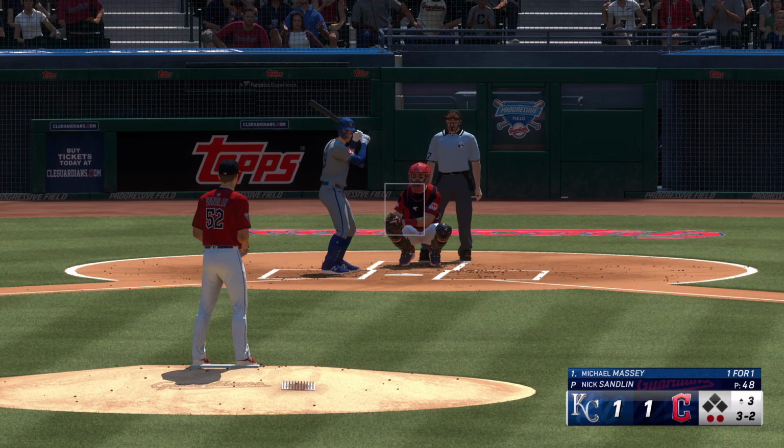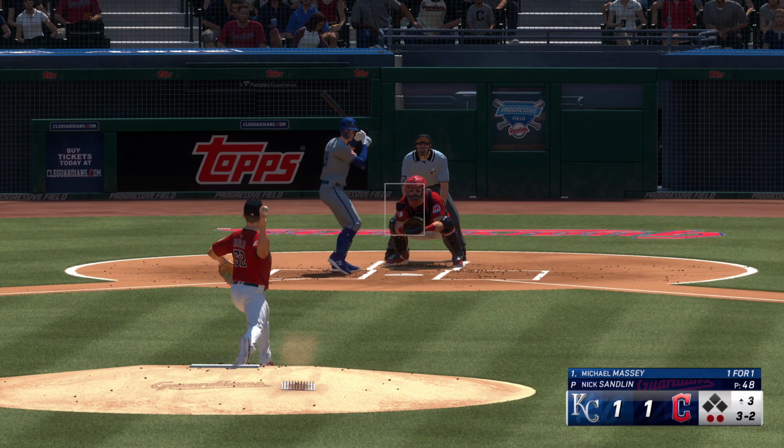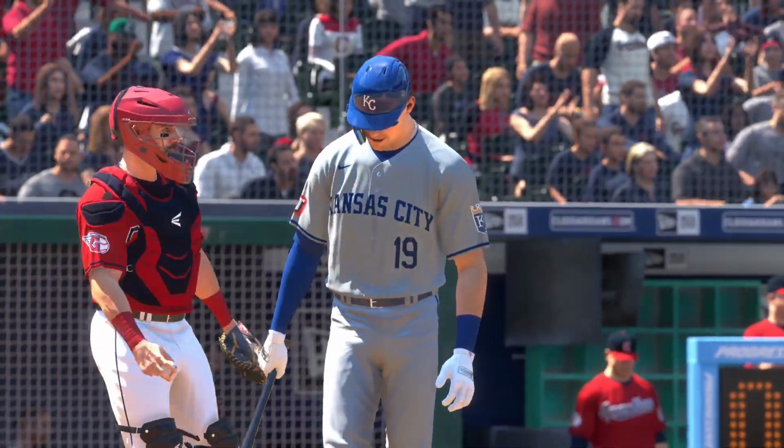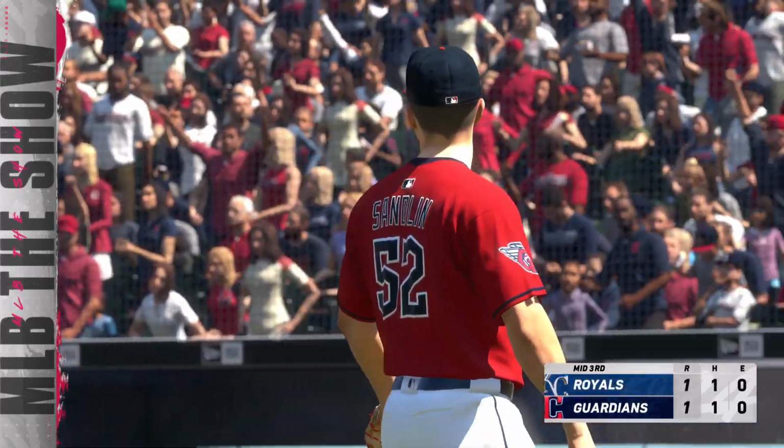Two down, nobody on. We're here in the top half of inning number 3. Swing and a miss, and he got him. Royals set down in order. Nothing doing for the Royals. Score remains deadlocked at 1.